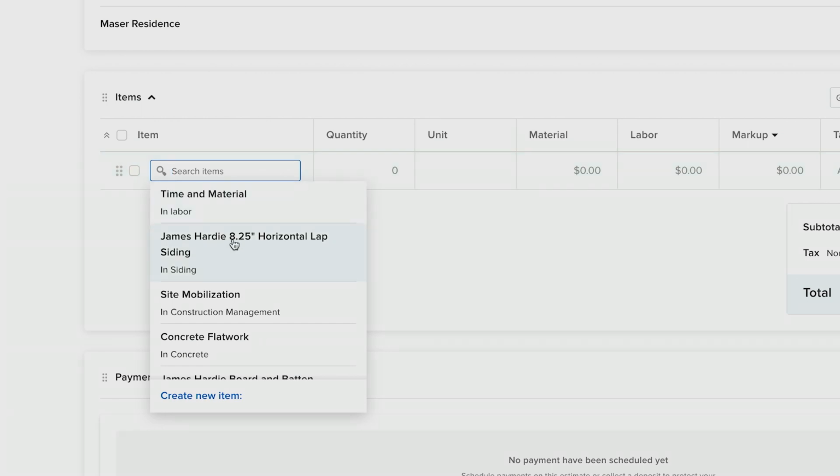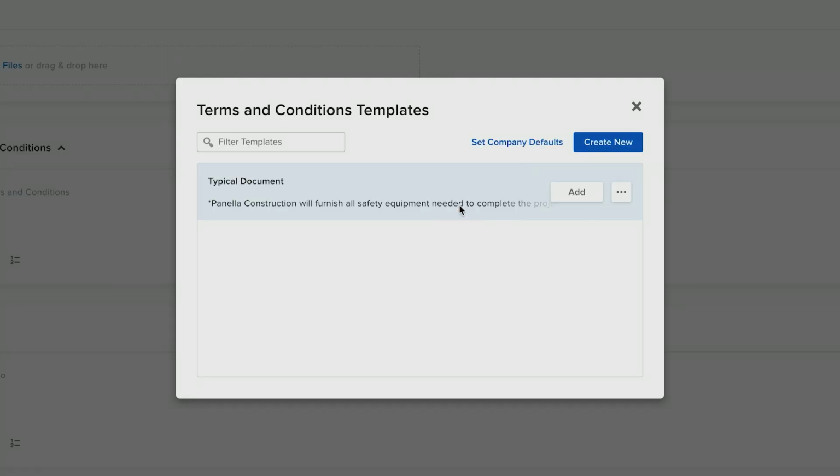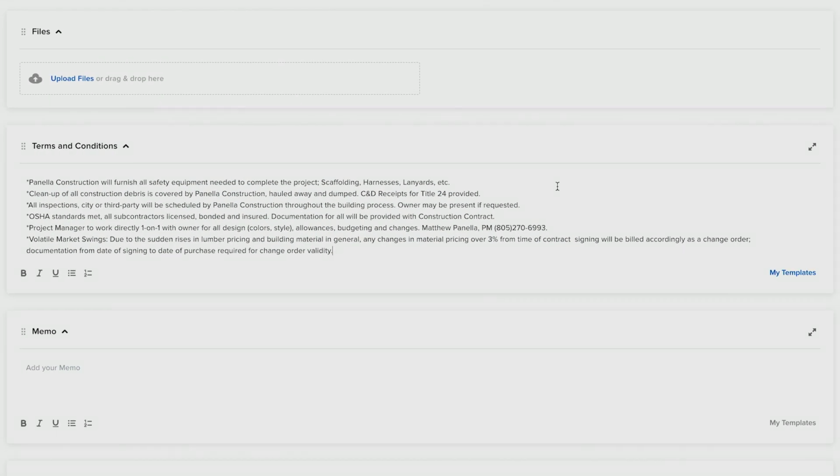On this project, we're installing James Hardie horizontal lap siding. We have 2,500 square feet of it. You can see that the unit is already set to square feet. We have material with a cost of $575 per square foot calculated here for us, along with our labor. We have our markup to keep our business profitable. You can adjust this estimate any way that you want to. When it comes to terms and conditions, I can add this template and everything's automatically input.